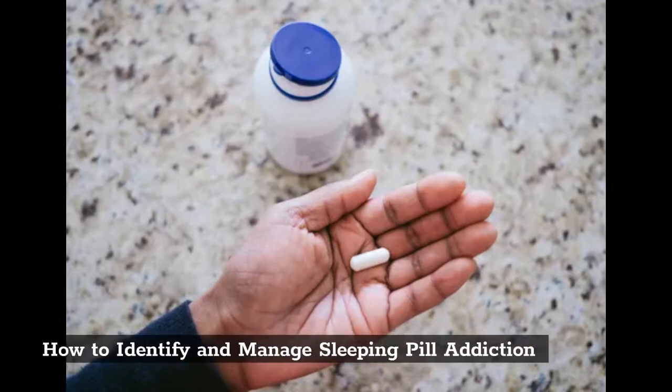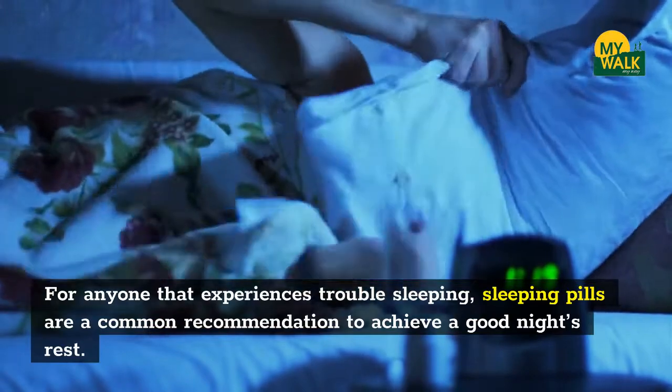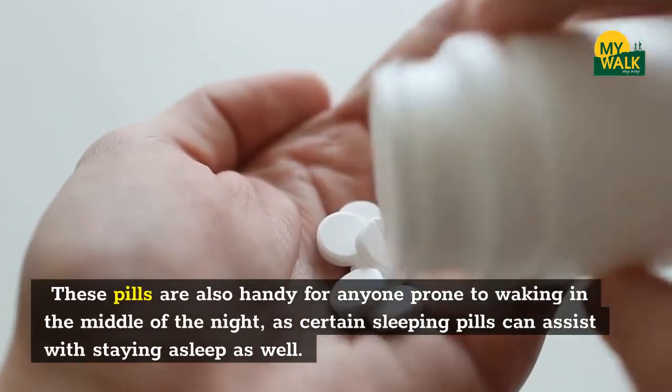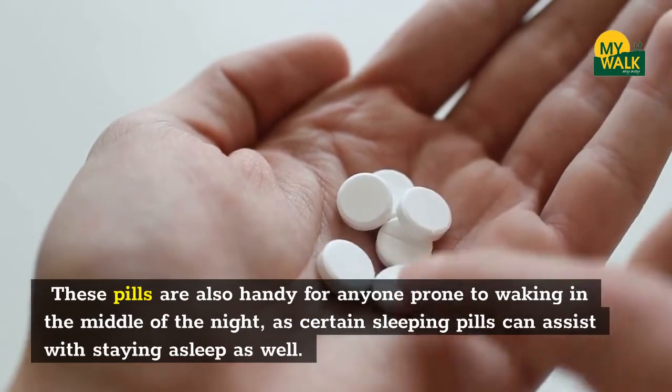How to identify and manage sleeping pill addiction. For anyone that experiences trouble sleeping, sleeping pills are a common recommendation to achieve a good night's rest. These pills are also handy for anyone prone to waking in the middle of the night, as certain sleeping pills can assist with staying asleep as well.